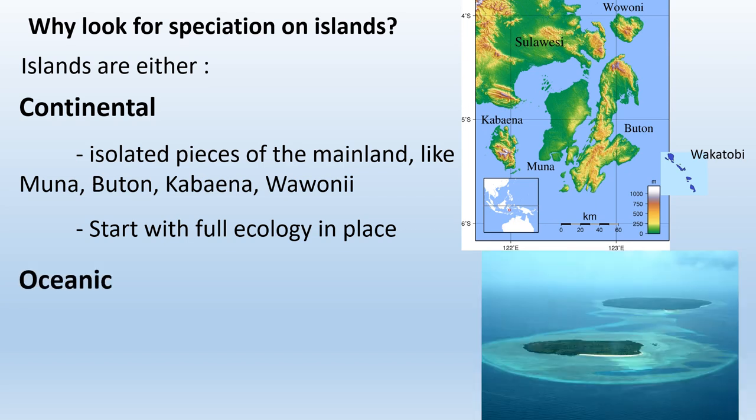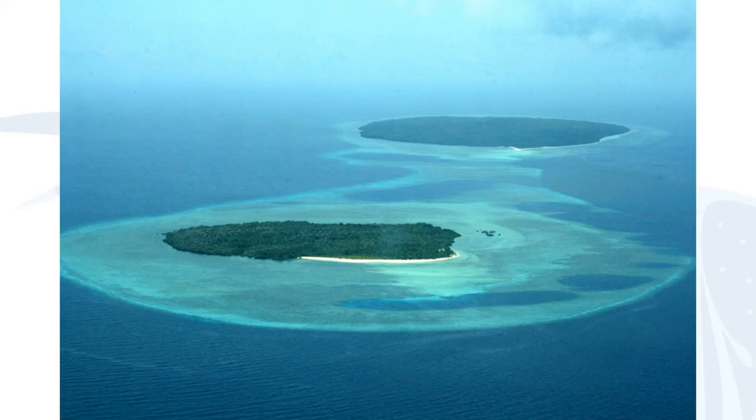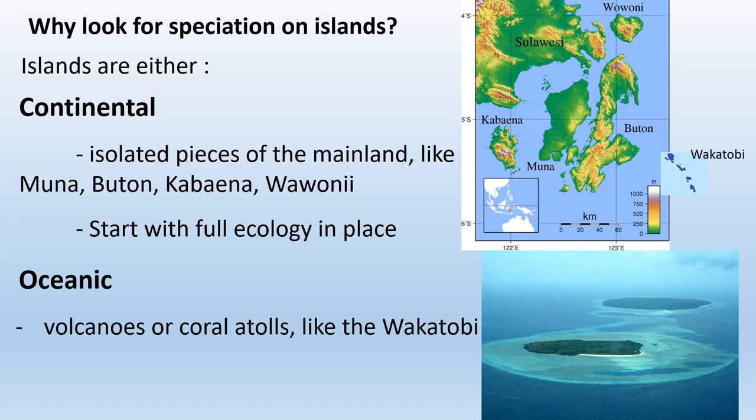It's an oceanic island. And oceanic islands look like this. They're either coral atolls or volcanoes where the land has come up from the sea and they've been created new and clean. So our Wakatobi islands, the little ones off to the right on our map, are oceanic islands. They were never associated with the mainland. They were never attached to a mainland. And that's important because they appear with no flora or fauna, no plants or animals at all on them. They're just bare pieces of rock initially, and over hundreds of thousands of years, they gradually acquire species.